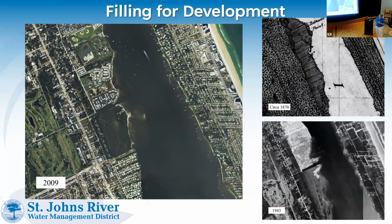One of the other things we used filling for was development. So over in this panel, this is from an 1870s navigational chart series. All of these parallel lines, that's wetland. This is a 1943 photograph. That same area has all been filled. This is actually military, like barracks. But this area hadn't been filled yet. This is just the little tab that they had gotten south of this little canal.